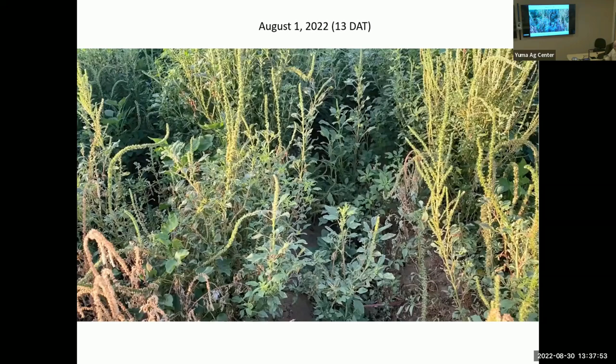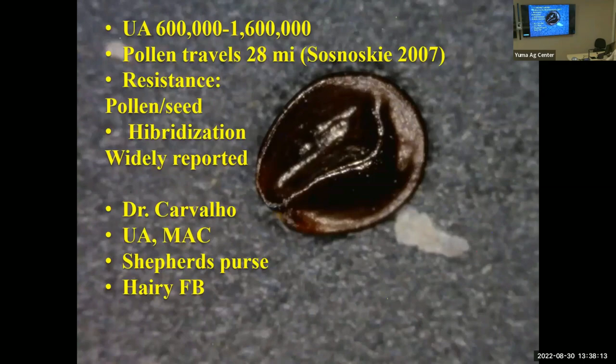He got some seed, not from this one because that's not done, but we got seed from shepherd's purse and from hairy fleabane, and we're going to do those trials. And it is always good to have documented what we have. And this was what we've been working on. He's got all the facilities.